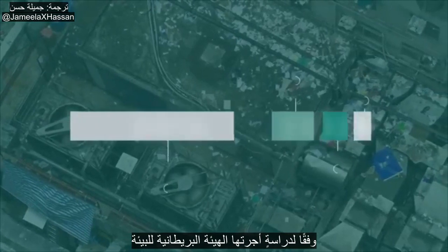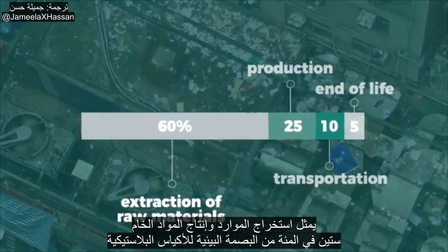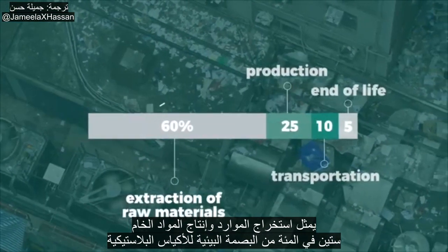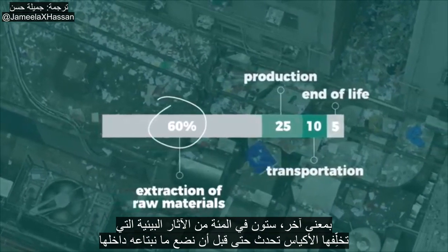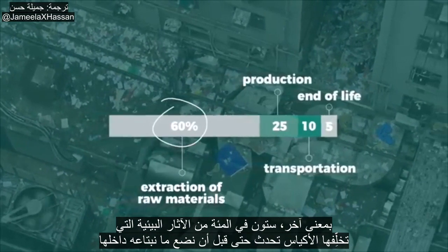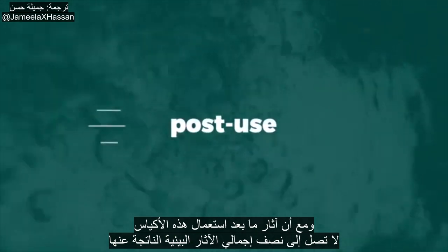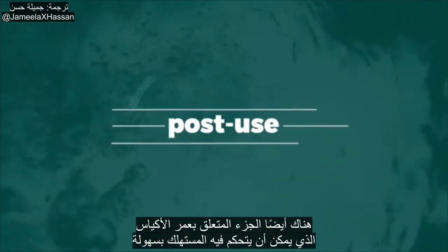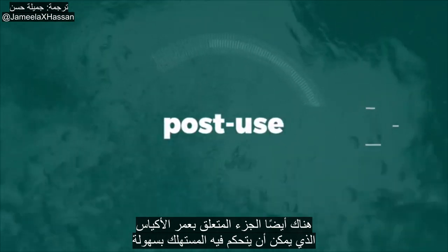According to a study conducted by the English Environment Agency, resource extraction and raw material production account for 60% of the environmental footprint of plastic bags. In other words, 60% of the bag's environmental impact happens before we even put our groceries in them. And although post-use impact accounts for less than half of a bag's total environmental impact, it is also the part of the bag's life that consumers can most easily control.